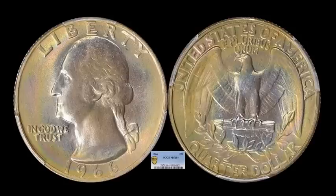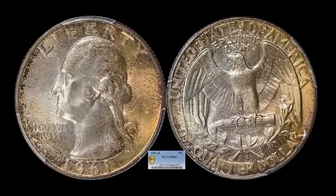There can't be too many of these. But, goes to show you the challenge of trying to find high-end Registry set caliber coins from the 1960s era of Washington quarters. They're just non-existent out there.